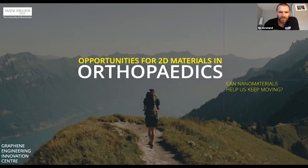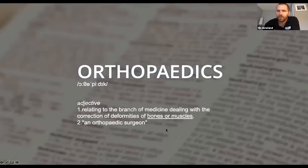So I've called it 2D materials. In honesty, most of what I look at, or I think all of what I look at, is graphene. It's obviously the most advanced in terms of these application developments, but maybe the title should have been a bit different. So can you all see the big screen? Is it just showing the single screen? Good.